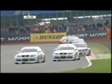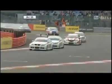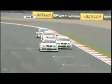And that's why Shedden is now on the tail of these two BMWs. But Shedden will know that both Plato and Matt Neal are out of this race. The team would have told him on the radio. So he just needs to keep doing what he's doing, keep finishing, keep getting points. Just 3.2 miles remain here at Silverstone.